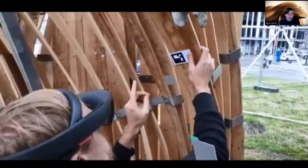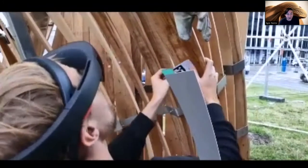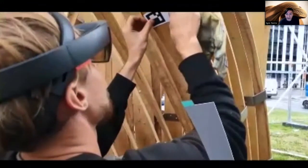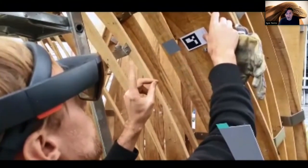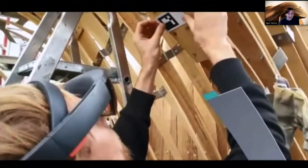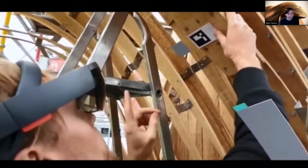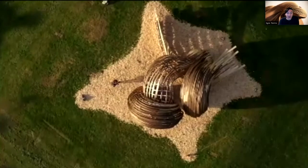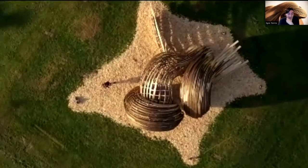We also expected that the structure would slump under the self weight. So we had to make several reinforcement brackets after most of the structure was built. So we digitized the timber strips, which were made using paper markers and tracked with HoloLens. And then these digitized geometries were streamed to a parametric model, which we would generate and use to build the new brackets on site.